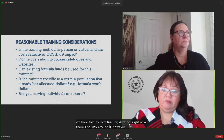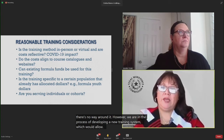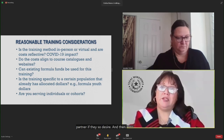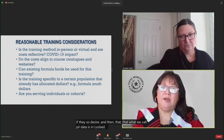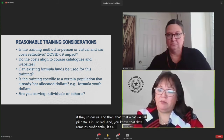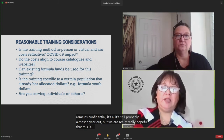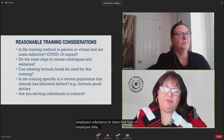However, we are in the process of developing a new training system, which would allow that data to be collected just once upfront, which can be entered by the business partner if they so desire. And then what we call PII data is locked, and that data remains confidential. It's still probably almost a year out, but we are really hopeful that this is going to solve a lot of problems with employers' reluctance to share that type of employee data. So I just want to put a plug in there.